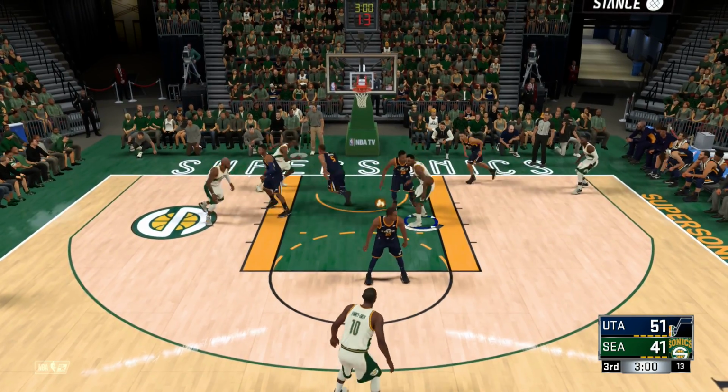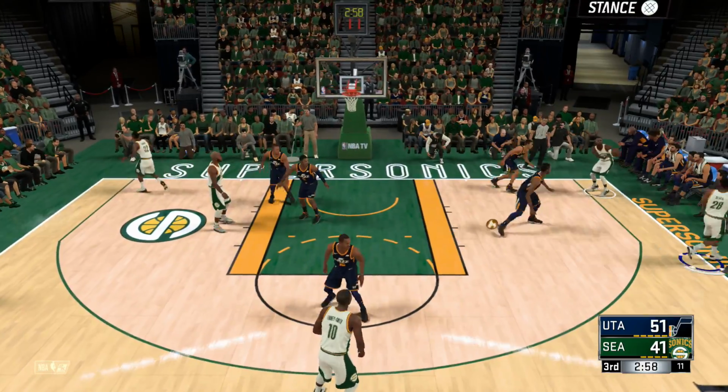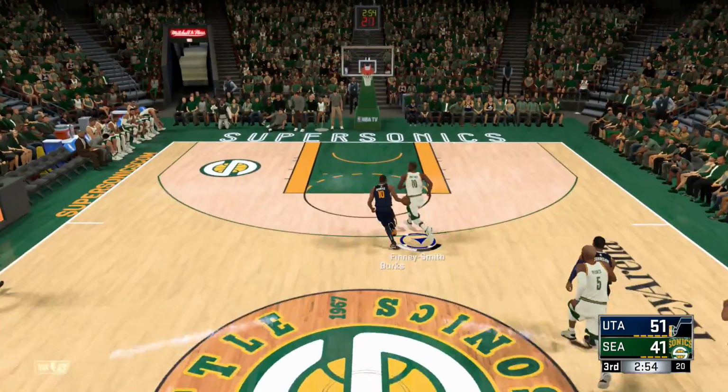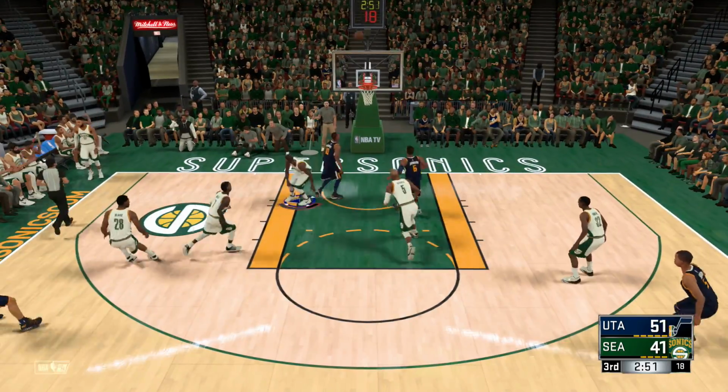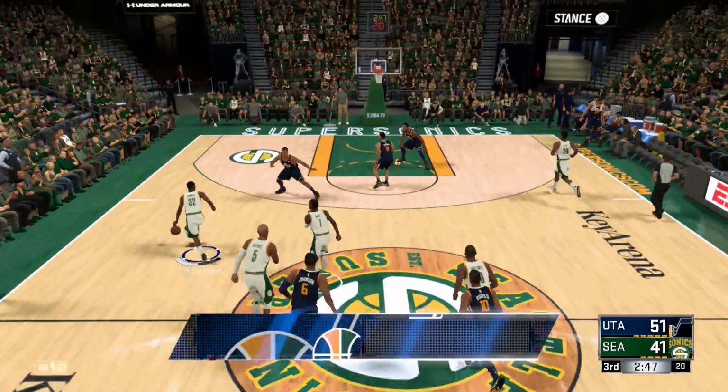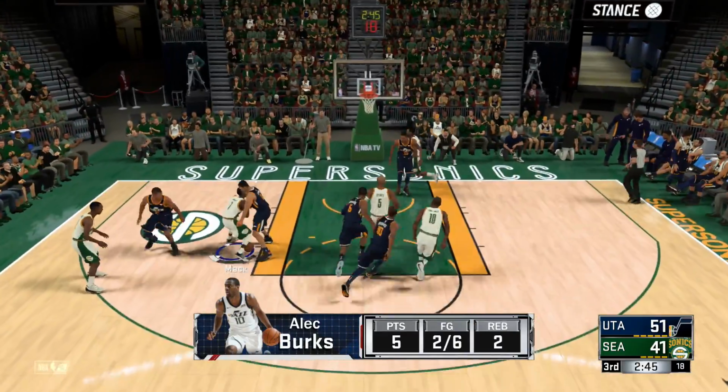Here's Black. He kicks it to Spates. Black the pass to Matt, and stolen by Favors. And now Utah, fast break. Burks leading the charge. Got a hand on it. Well, he's trying to shoot his way out of this slump, but it's not helping his team. That was an awful quarter.